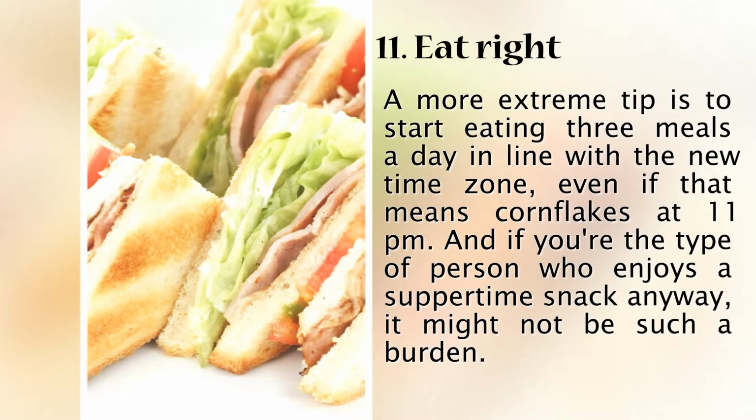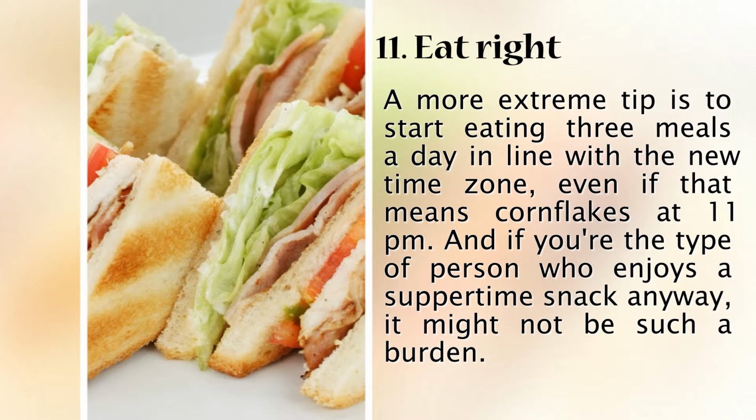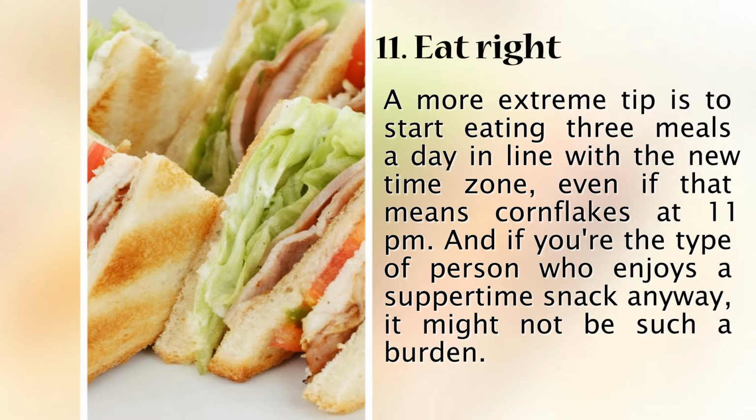11. Eat right. A more extreme tip is to start eating 3 meals a day in line with the new time zone, even if that means cornflakes at 11 p.m. And if you're the type of person who enjoys a supper-time snack anyway, it might not be such a burden.